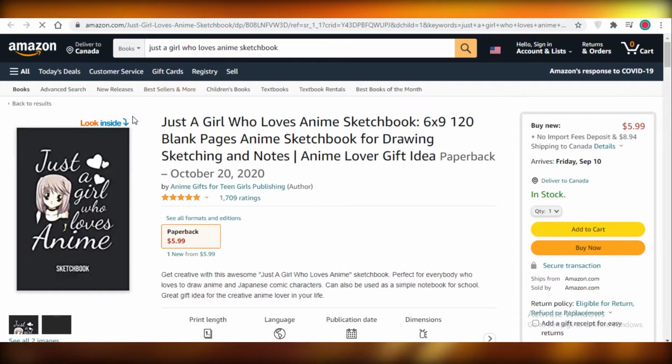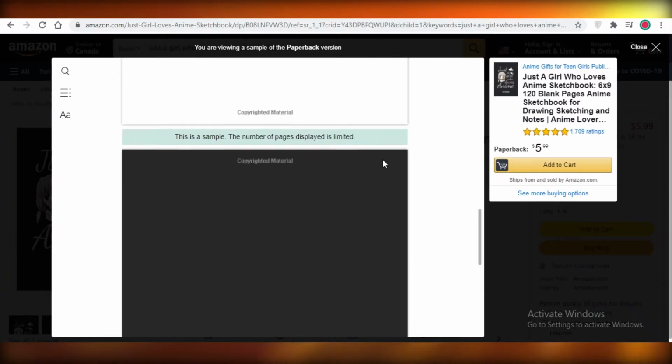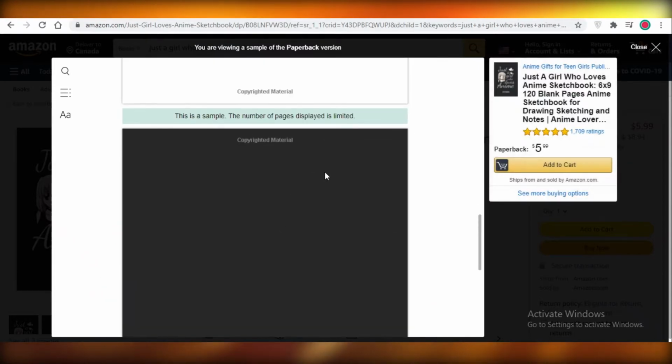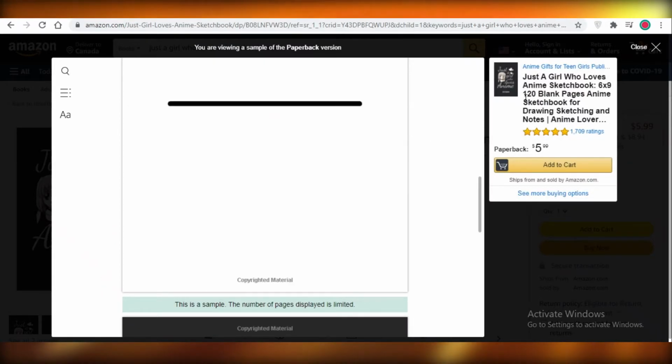So this is the front cover, and this is the welcome page of the sketchbook, and that's it. The rest of the pages, 120 pages, so 3 pages you're gonna design, and everything else is a blank page. So that is how easy it is to create these sketchbooks, and these are probably one of the easiest ones in my list so far.